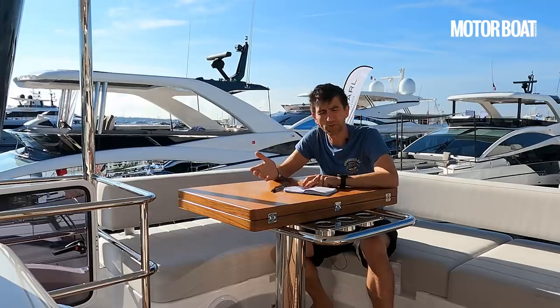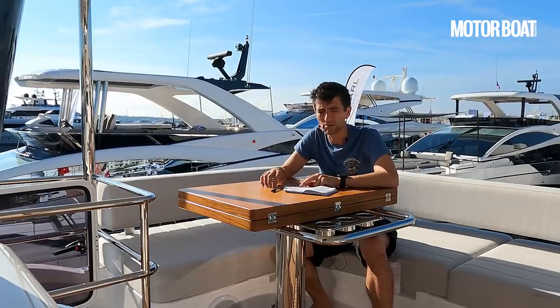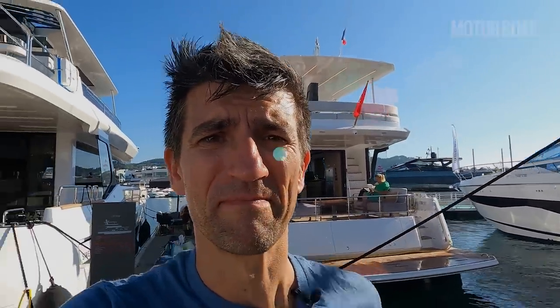So a range of 250 nautical miles at 10 knots and 150 at 20 knots could be deemed a little bit short. But look, this is the smallest boat in the modern Sirena fleet. This is the 48. They also do a 58, a 68, a 78, and an 88. And they also have a heritage in superyachts. So they absolutely know what they're doing with this style of boat. So yes, the prototype might be a touch heavy, but it already has the hallmarks of a boat that's going to do extremely well.